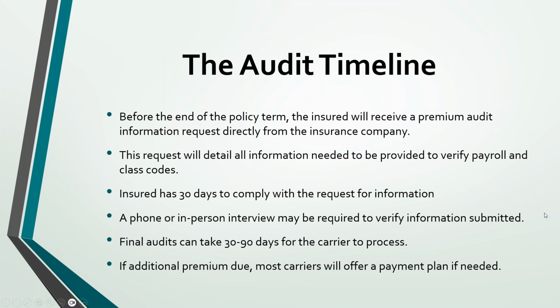So before the end of the policy term, the insured will receive a notice directly from the carrier regarding their upcoming final audit. They're going to receive an audit questionnaire listing the items needed in order to comply with the final audit, along with a blank form for the insured to fill out. These notices are going to be sent by mail from the carrier to the insured directly. So ensuring the insured's mailing address is on file when you're binding a policy or even renewing it is imperative, and this will avoid a lot of miscommunication.